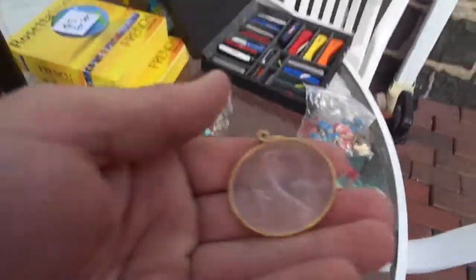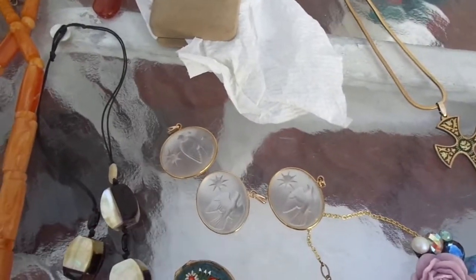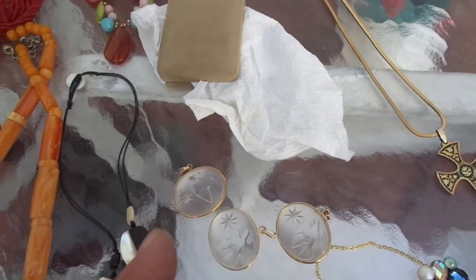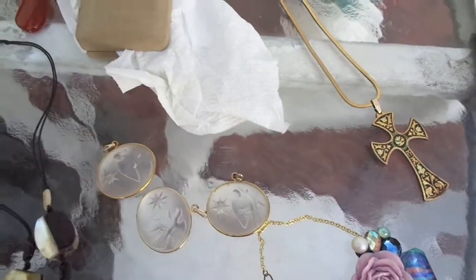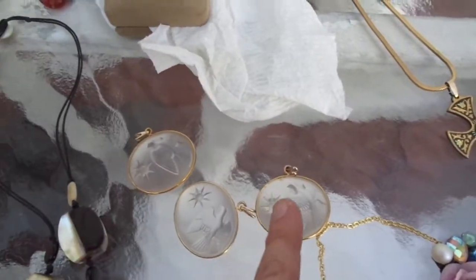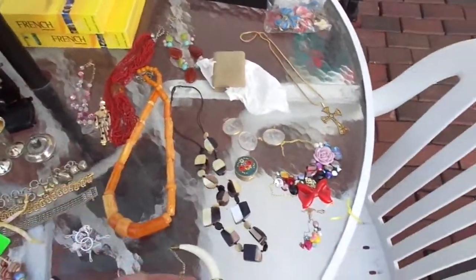Believe it or not, these three are all Lalique. The lady told us they were Lalique, but they're not really hallmark Lalique, but they were made by Lalique for Nina Ricci, which I think is a perfume. I don't know if that company makes jewelry normally. They're not marked Lalique, and they're supposed to have crystals in the center of each, but she only paid $2 a piece. So I don't know what she's going to do with that.